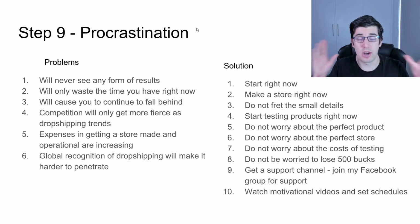Step 9, procrastination. And this is one of the biggest ones. You're gonna never see any form of results if you don't take any action. You're only gonna waste your time that you have right here, right now. Okay, it's gonna cause you to fall behind everyone else. Okay, it's gonna create this never-ending spiral of why are you falling behind everyone else? Because you're procrastinating. Okay, competition's only gonna get more fierce in 2019, 2020, 2021. More people are doing it.